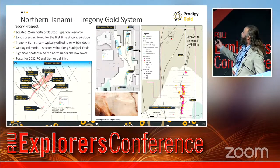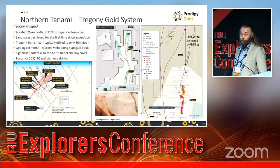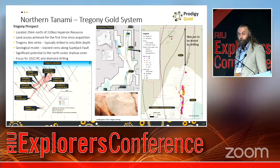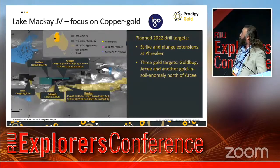So I'd say there's probably about 60 square kilometers without a hole on it on a mineralized trend with 1.5 million ounces. And I'm really excited to sink a couple RC holes, get through that cap, and see if we can't find a sniff of a 1 million ounce resource underneath. So this is one of our focuses for this year.